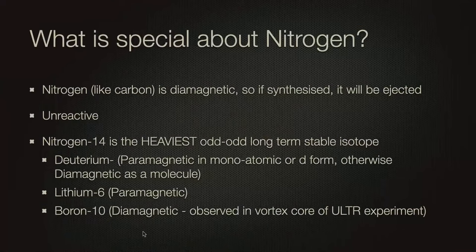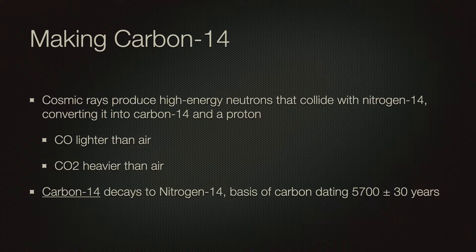Okay, so this is where I want to talk about something which is kind of assumed that we all know, and I want to do a test as to whether this is actually how it all is. And that is making carbon 14. The conventional wisdom is that cosmic rays produce high energy neutrons in the upper atmosphere. And these collide with nitrogen 14, which is definitely in the upper atmosphere, converting it into carbon 14 and a proton. Okay, so ignore these 2 points here, they're not really relevant. That was from my commentary earlier.